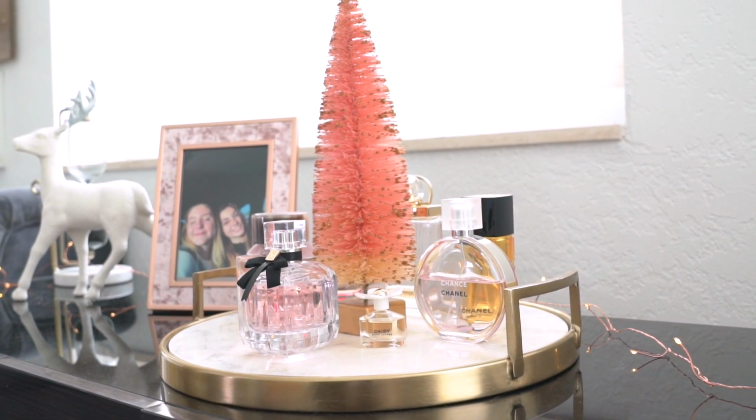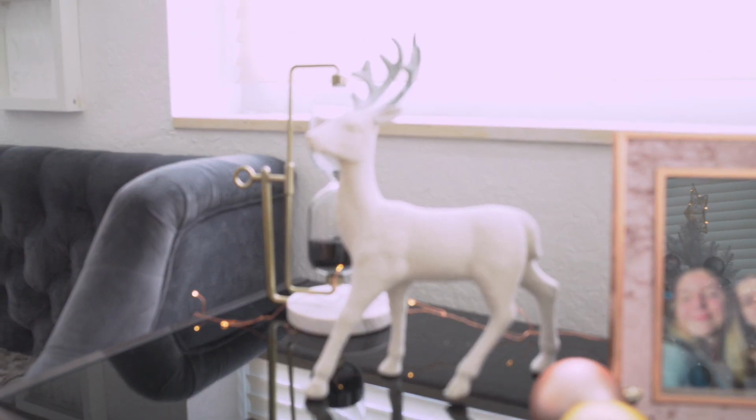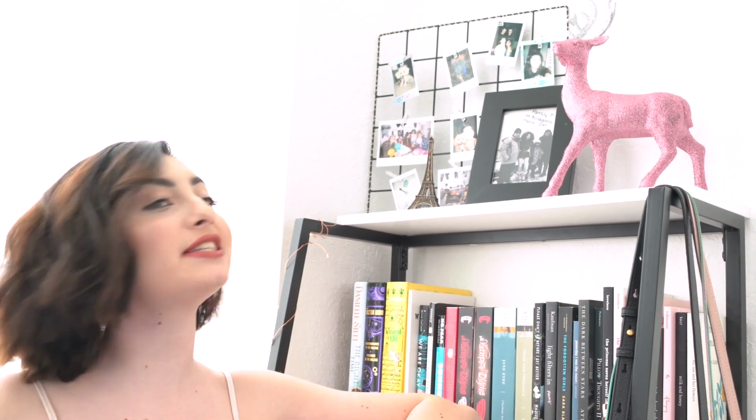So this is my dresser. It's not that fancy. I like to keep it a little bit minimalistic just so everything kind of stands out. And I got this guy. He's a reindeer. I named him Silver. And I got a second reindeer that matches Silver. His name's Derek.